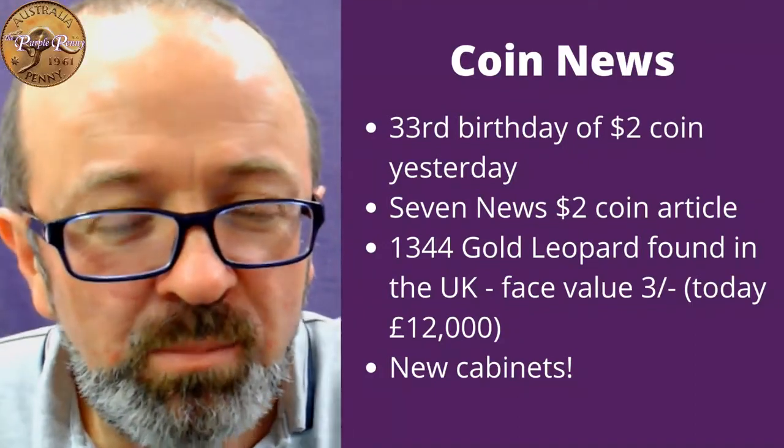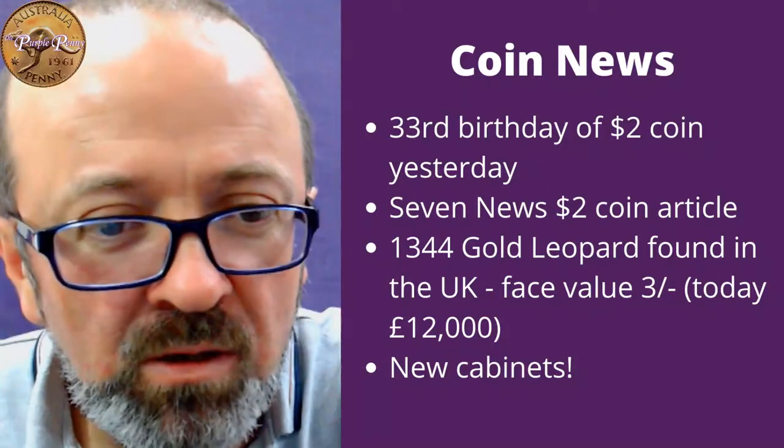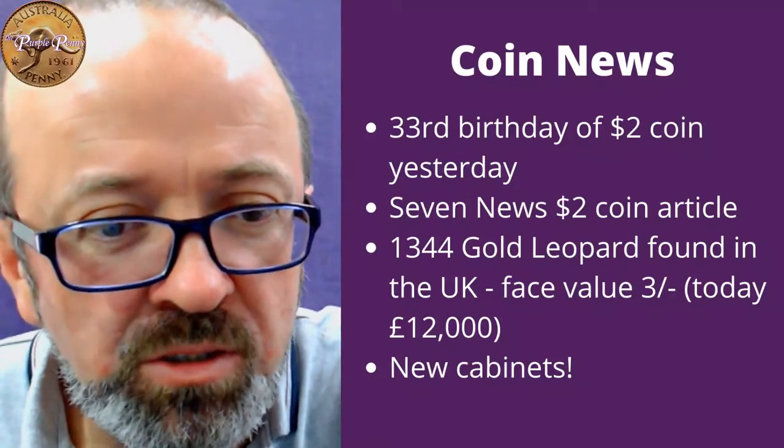And the last bit of news there is the new cabinets, which I've already covered off on. We're looking forward to seeing those and getting some more displays here in the shop.